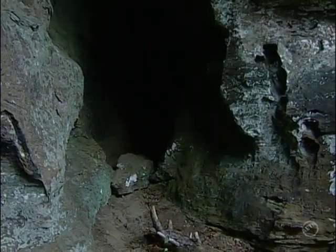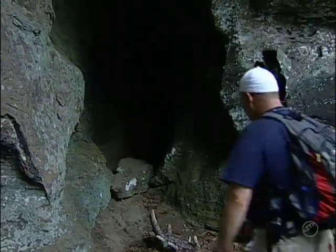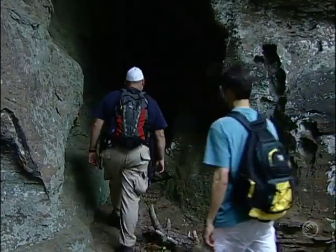So explore for yourself the Pedestal Rocks area near Pelsor and venture into the unknown.